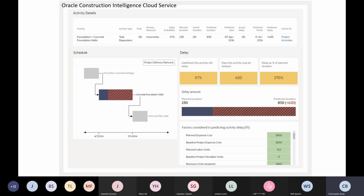It connects to third-party applications, and it starts to look at each activity within a schedule and analyze the likelihood that an activity will delay. And of course, that's functionality within P6, but it requires a lot of upfront input that, in my experience, rarely happens before the actual activity occurs.